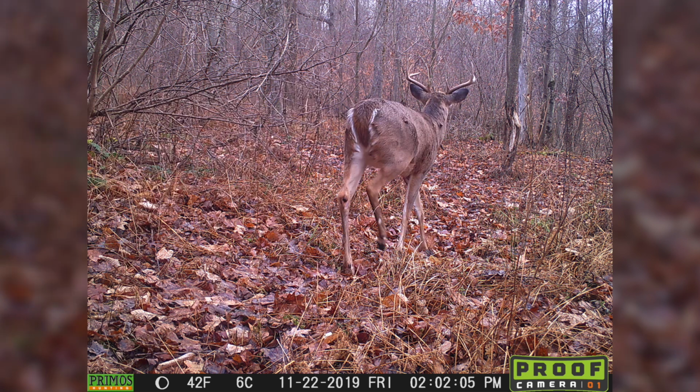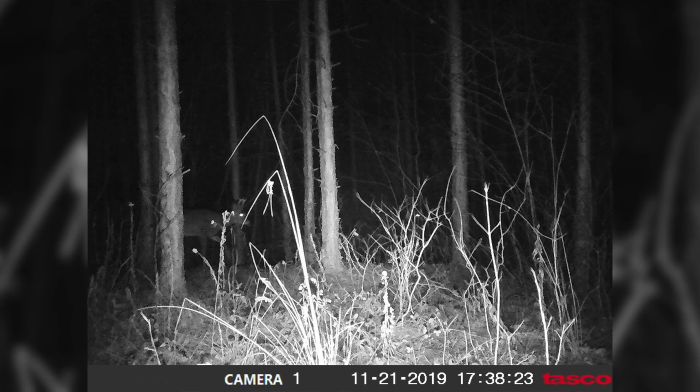Never saw him again. Now I want to move over and look at a couple of pictures from a camera that I put out on public land.